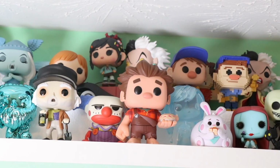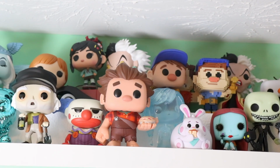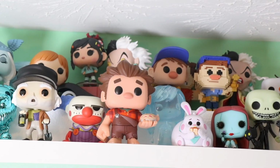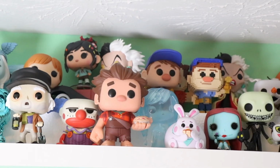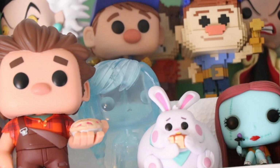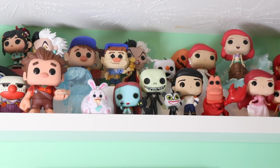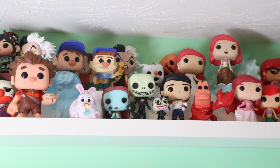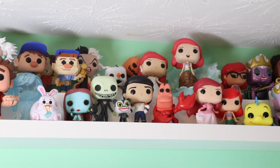Next to that, we have a little bit of overflow confusion here. This is the little section of the Halloween characters that I put back up after my display. I'm currently working to reorganize my Funko Pops, so this is also a small miscellaneous section featuring Wreck-It Ralph characters and some Toy Story characters, and also some Nightmare Before Christmas characters.